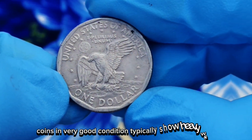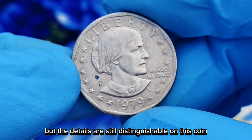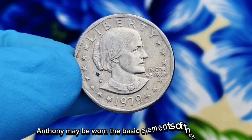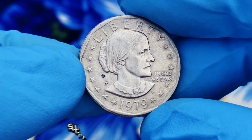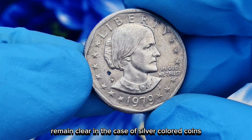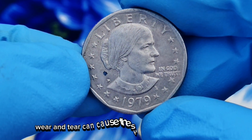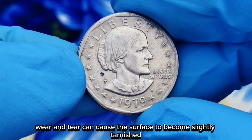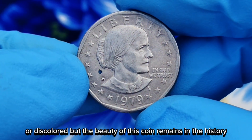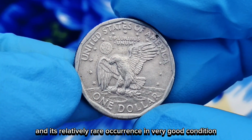Coins in very good condition typically show heavy wear, but the details are still distinguishable. On this coin, you'll notice that while the image of Susan B. Anthony may be worn, the basic elements of the design, such as her portrait and the lettering, remain clear. In the case of silver-colored coins, they are typically made of copper nickel, and over time, wear and tear can cause the surface to become slightly tarnished or discolored. But the beauty of this coin remains in the history and its relatively rare occurrence in very good condition.